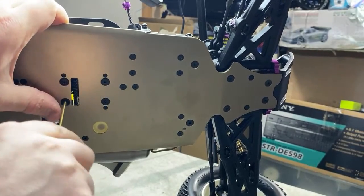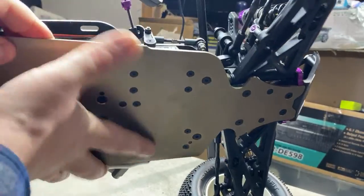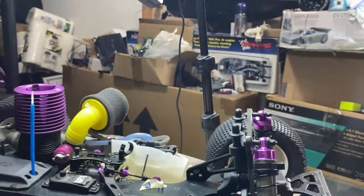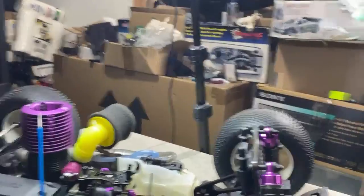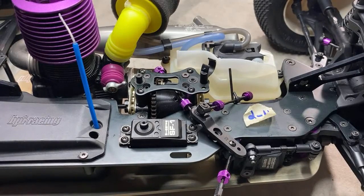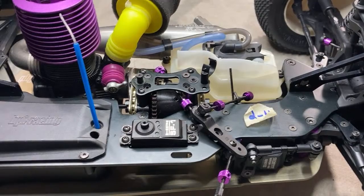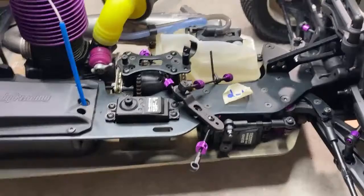All right, this is pretty good. The bottom is tight. Everything is good on the bottom there. Let's assemble the upper deck. Oh man, these repairs are getting to me right here.